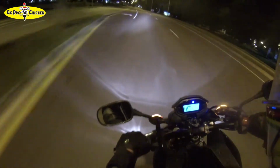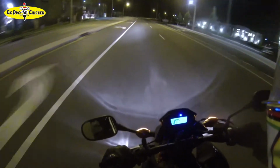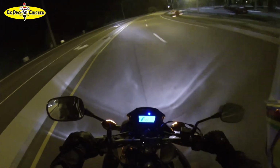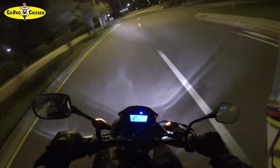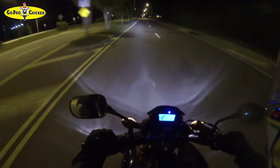I'm a fairly cautious rider. A little bit of uneven asphalt there. And through here, where they patched it up, not going to be dragging my knee on a CB 500F.